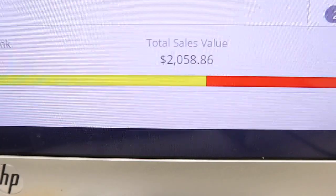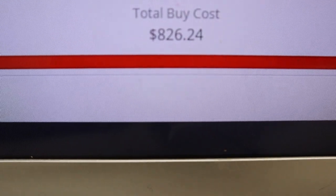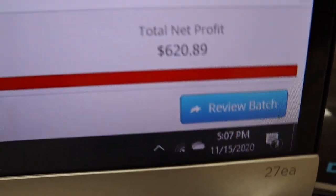Just finished prepping everything, got a total of 60 total items, 23 different SKUs. Average sales rank is 73,000 in the toy category, which is pretty good, especially during Q4. Total sales value, $2,000. Total buy cost, $826. Total net profit, $620. So this took me about a total of 4 hours, 3 hours shopping, an hour to prep. I just have to box it up, which will take 5 minutes, and off it goes.